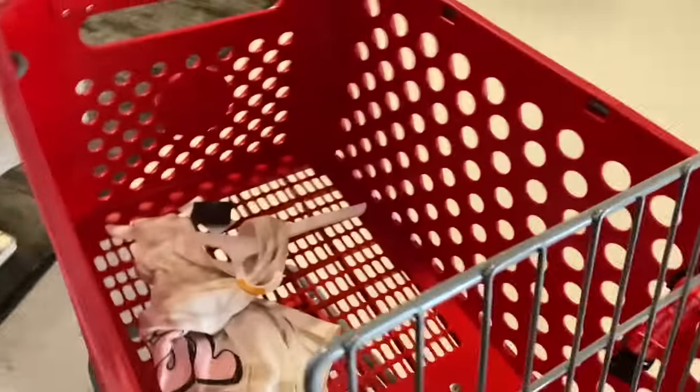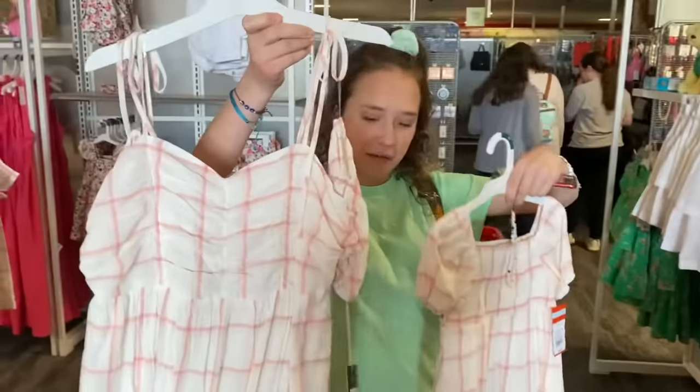So let's go to the clothing section. I'm gonna get you this. Cool mom. Kayla's not a mom. I'm saying if. I'm a birdie mom. No, you're a birdie mom, so. But that's not my color. I don't care. No, thanks. I'm good. Oh, that's cute.